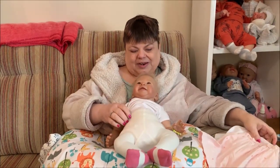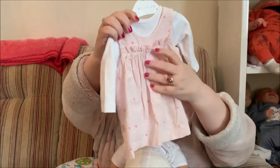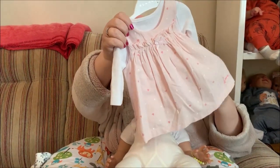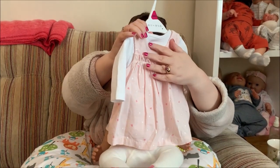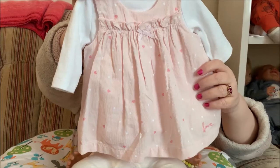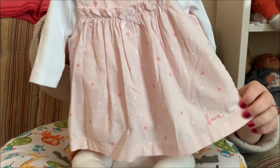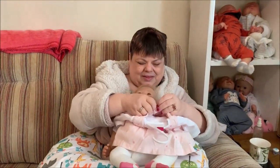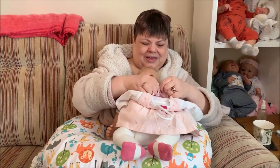Before I go on with this story, let me show you what I'm changing beautiful Melody into. This is such a sweet outfit. It's a white long-sleeved t-shirt. The overdress is palest pink corded velvet with a lovely frill on the yoke, and white polka dots and darker pink little tiny love hearts. It's really, really sweet. This is nutmeg. So I'm going to just get her into this while I natter to you.